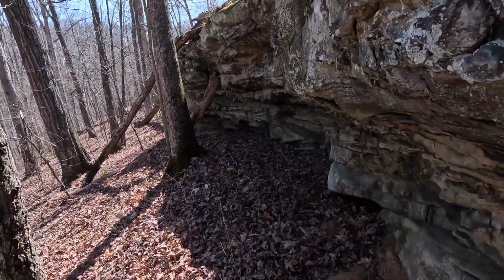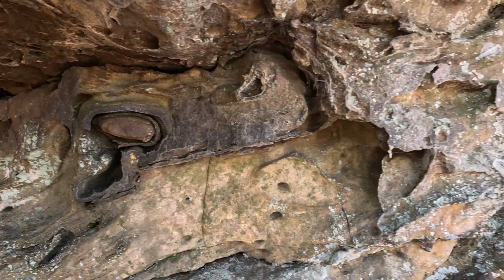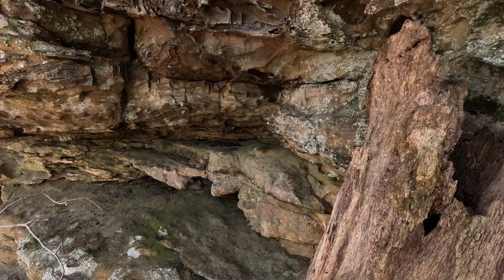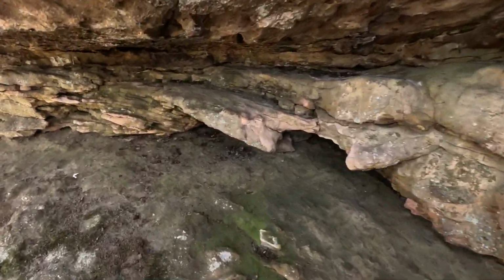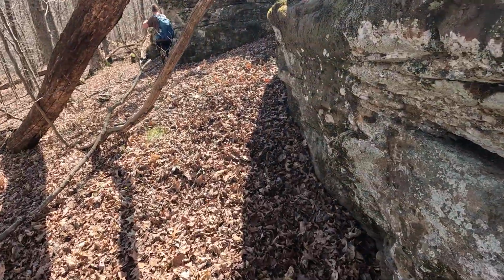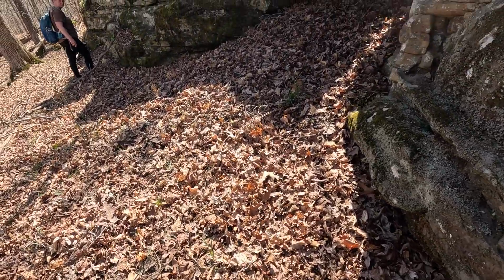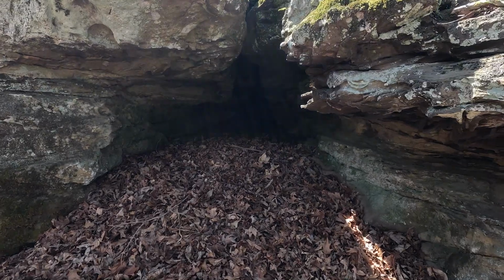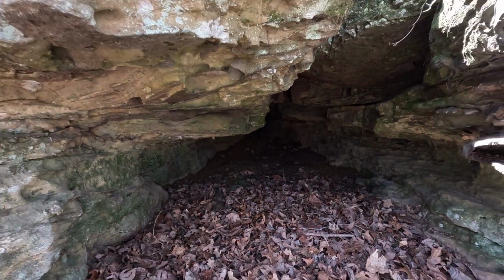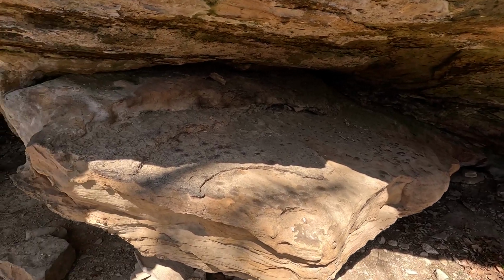Really cool. Cool banding. Always gotta love banding. Gotta love banding. Yep, that's cool. A little hiding area. Pretty cool. Alright folks, found some cool bluffage. Bluffage.